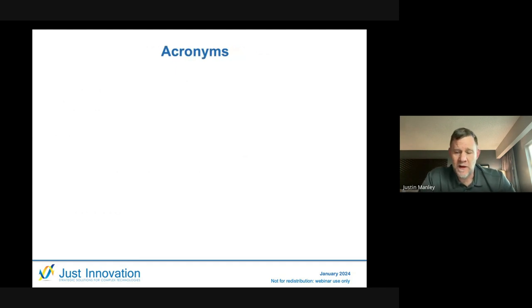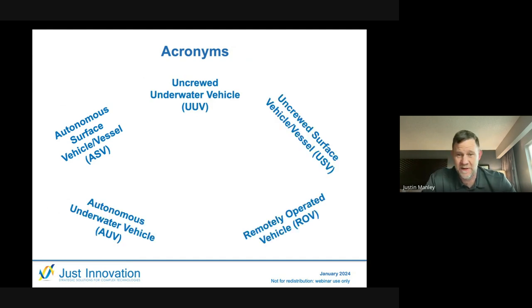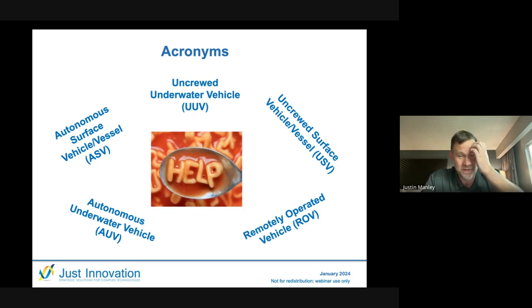So one of my favorite things in this field is the acronyms: ASV, UUV, AUV, USV, ROV, right? And if you're not in this space day to day, you might be saying, help, alphabet soup. So hopefully by the time we get through this, you'll have a better grasp of all of these acronyms. It's really not about the terminology as much as it is about the technology.